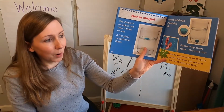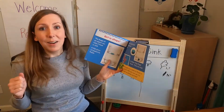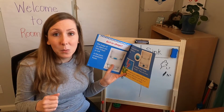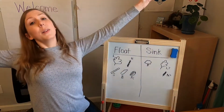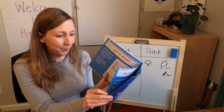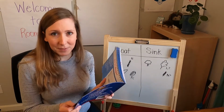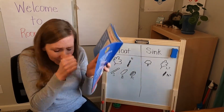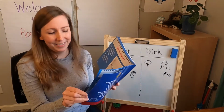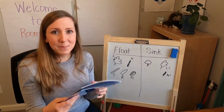Imagine you want to float in water. Will you curl up in a ball or will you stretch out flat? We talked about this at the lake. Remember we said if you want to float on water, you stretch out and usually you lay on your back and then you can float. And think about if you want to do a cannonball. Whenever you jump off the diving board or jump off the edge, you curl yourself into a ball and you go, cannonball, and you fall down. And that's the end of this book.